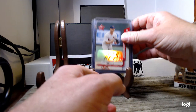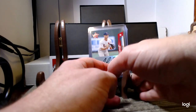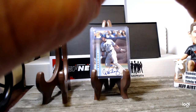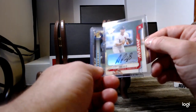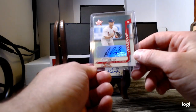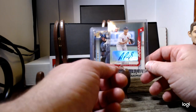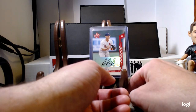Next, we have Albert Pujols. This is from 2000. Oh God, I should know this offhand. It is 2001. I didn't recall if it was 2000 or 2001. This is 2001 Leaf Rookies and Stars. You can make an argument for the Bowman Chrome, but I will make an argument for the Leaf Rookies and Stars being his best rookie, but that's neither here nor there. It's my favorite one for sure.